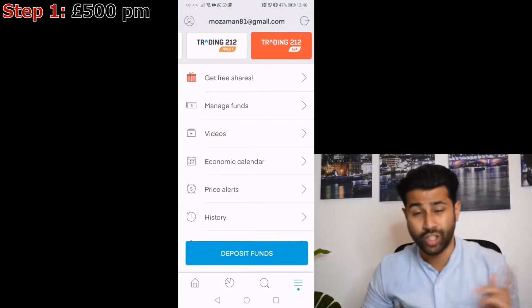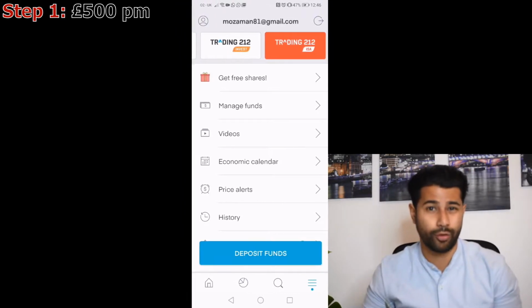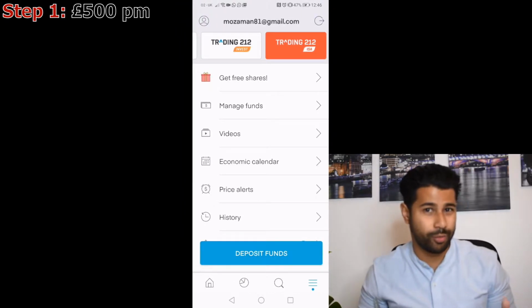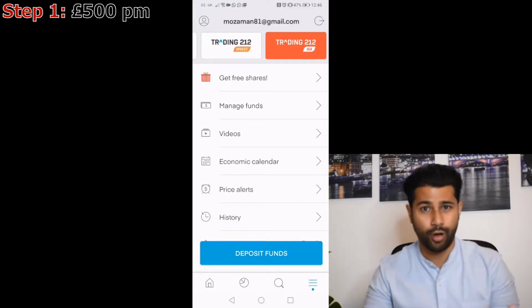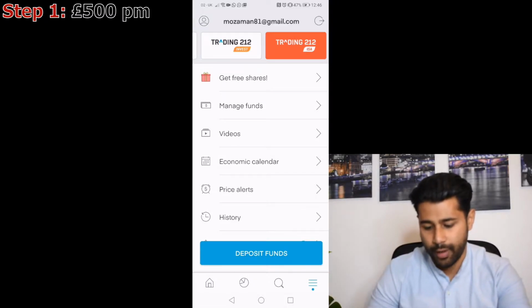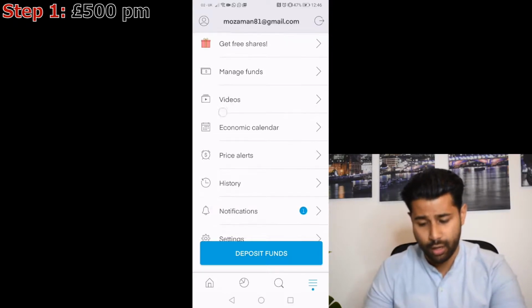Alright guys, so I was going to jump onto the computer, but I found Trading 212's website not great to use, to be honest. It's much better using it on the app. So let's go through the app and then let's go through the whole process. Okay, so let's start from here. I'm already logged into my account because I've already got an account.